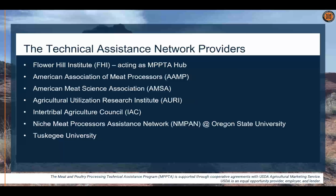The American Meat Science Association and the Agricultural Utilization Research Institute are two entities that really help us develop new uses, new markets, new opportunities for not only meat, but for everything that comes out of those plants, byproducts as well. The Intertribal Agricultural Council has a great network of technical resource assistance providers in a full range of areas that they've brought to the table to help with the meat and poultry processing assistance.